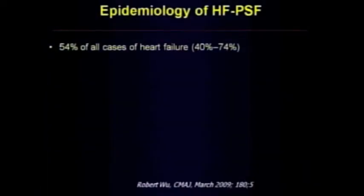So now how about some epidemiology of heart failure with preserved systolic function? We started to study this in the last 20 years, and as opposed to the epidemiology of systolic heart failure, there's actually quite a big diversity. But what seems to be the common agreement is that overall it's about 54%, a little bit over half of all cases of heart failure.